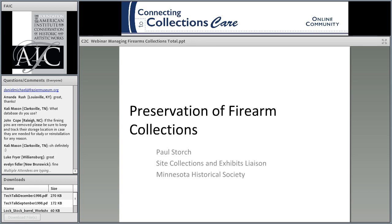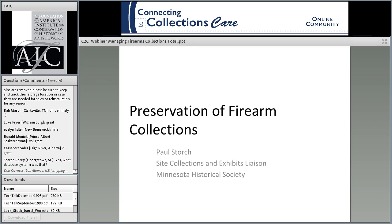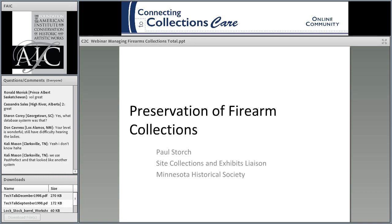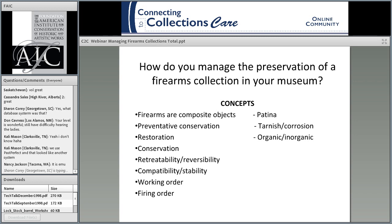I'm currently the Sites, Collections, and Exhibits Liaison for the Minnesota Historical Society. In my current position, I deal with firearms on display at various sites. We have two forts in our 26-site network, and the bulk of our firearms collection is here in storage at the Minnesota History Center. I got the majority of my experience with firearms years ago when I was the associate conservator at Texas Memorial Museum, and that's really when I became familiar with it. I'll get into how that happened in a little bit.